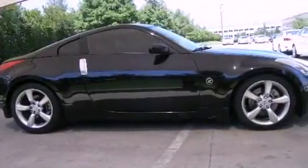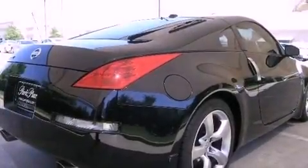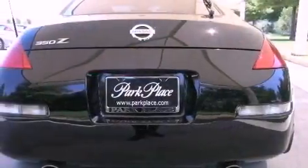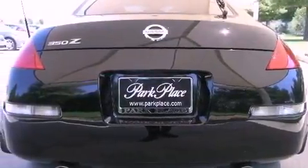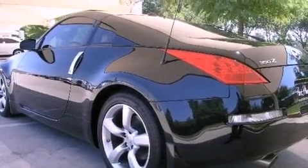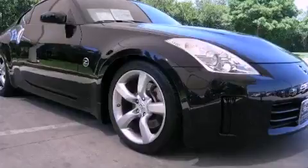Features include an aluminum hood, a low tire pressure indicator, xenon headlights, a leather-wrapped shift knob, an electronic throttle, variable valve timing, a security system, rear impact crumple zones, air conditioning with automatic climate control, and this vehicle has less than 46,000 miles. Please call today to reserve this vehicle for a test drive.